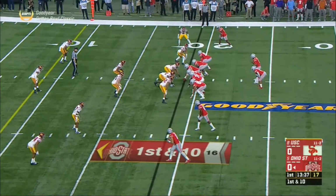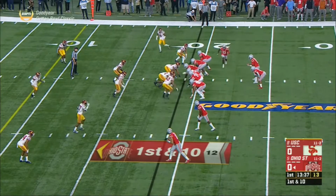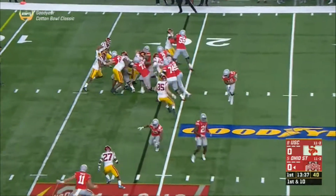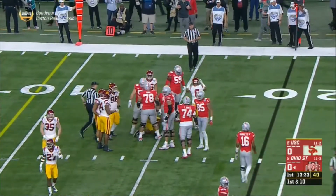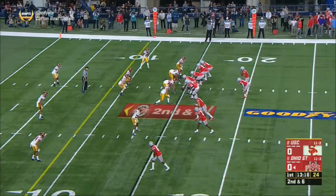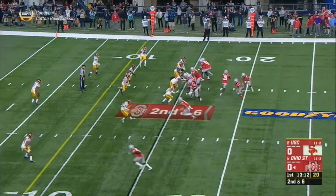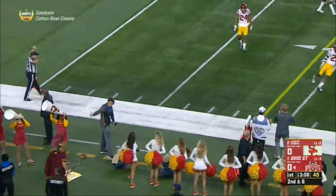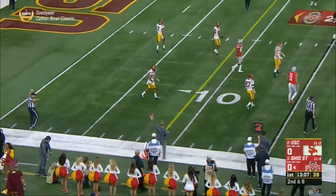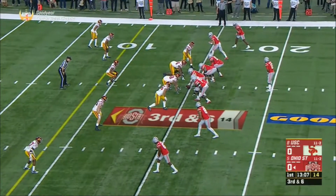The red zone with J.K. Dobbins to his left in the shotgun. Dobbins inside the 15-yard line. He picks up about... Thrown away by J.T. Barrett. Now it'll be 3rd down and 6. Of your screen, the widest receiver to the left is J.K. Dobbins.